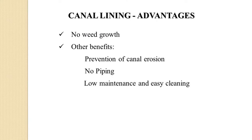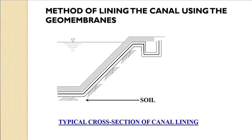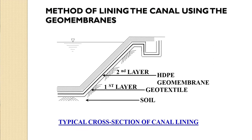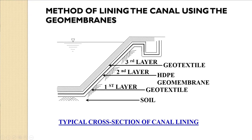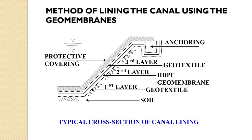No weed growth, prevention of canal erosion, no piping, low maintenance. So simply, you get a canal, you should have an anchor trench, and the material should be anchored and lowered, and then it should be properly welded. It will be soil, a textile, a membrane, again a textile over that. Here's the anchor. There are ways of putting the anchor. Anchor means it doesn't slip down the slope, so it has to be anchored. And then it is protective covering.